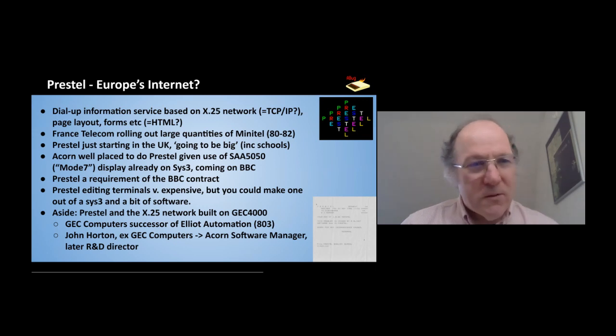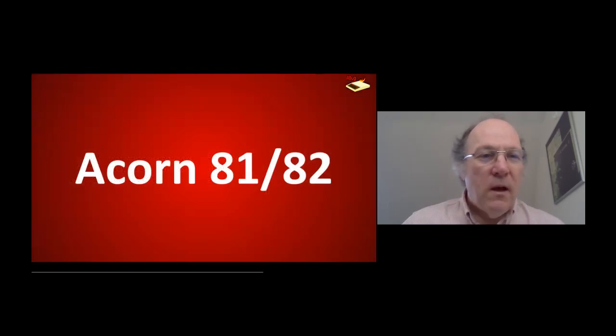There's a further aside to this aside. Note that Prestel on the X25 network were built on GC 4000 computers. GC Computers was the successor of Elliott Automation, who built our 803 computer. And one of the big people at GC Computers was John Horton, who became Acorn software manager and later Acorn R&D director. So there's interconnections between people all over this stuff.